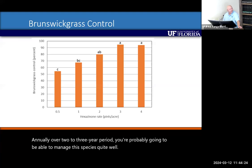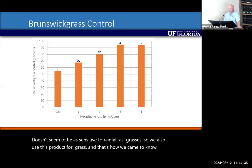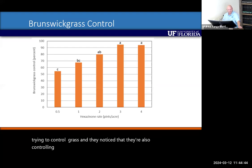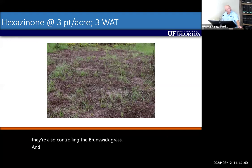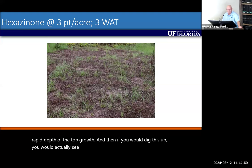Interestingly, it doesn't seem to be as sensitive to rainfall as smut grass is. We also use this product for smut grass, and that's how we came to know that hexazinone has activity on Brunswick grass, because somebody was trying to control smut grass and they noticed that they were also controlling the Brunswick grass. And this is 3 weeks after treatment at 3 pints per acre. You can see pretty rapid death of the top growth. And if you were to dig this up, you would actually see desiccation of the rhizomes as well.